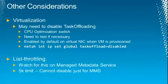Virtualization. So we talked about virtualizing FAST earlier. We were virtualizing some of the worker roles in the FAST farm, some of those nodes, and one of the issues we ran into is this task offloading bit. What was happening is we just weren't seeing the throughput going node to node, and it turns out that by default, when a VM's provisioned, there's an optimization switch for the CPU. They turn on this task offloading bit.